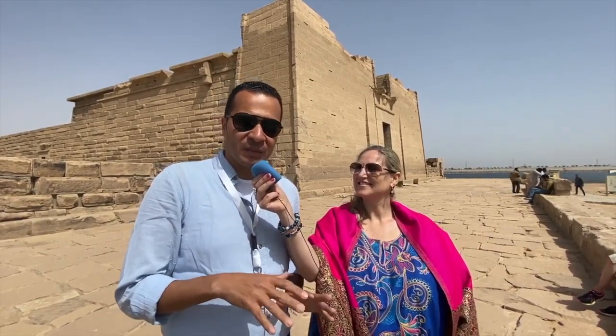So we don't have many people coming to visit this temple and other temples we're going to visit on the way to Abu Simbel. So when you come, it feels a little bit different. The energy is different. Not visited by many people like they come to visit Karnak, Luxor, and other places. And on one island here, we have 5 temples.